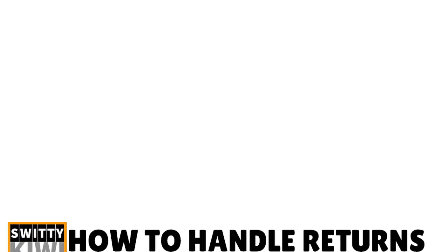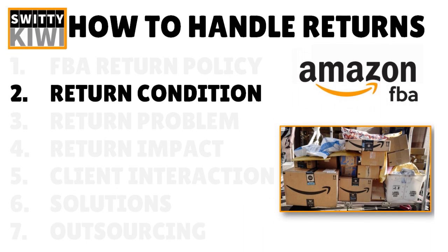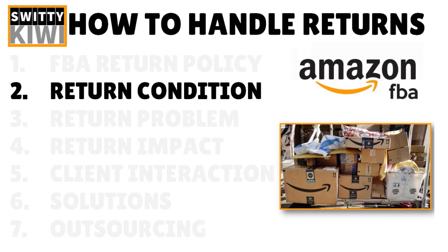Number two, you need to have a clear idea of what we talk about as return condition. I spoke about it earlier, but now I want to dig a little deeper here. What is the return condition? Here are the main dispositions, this is what Amazon says, in which a customer will return an item and how to best respond to each situation.